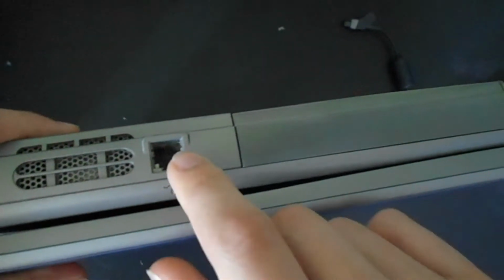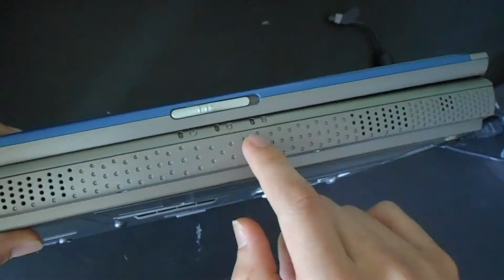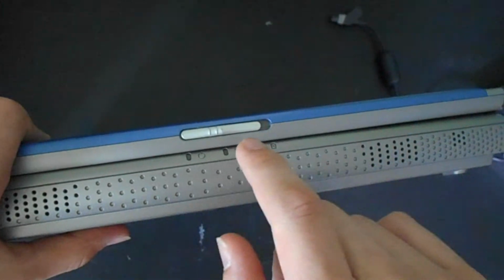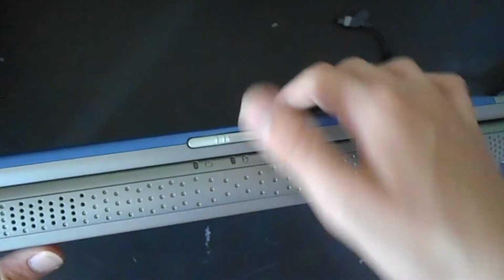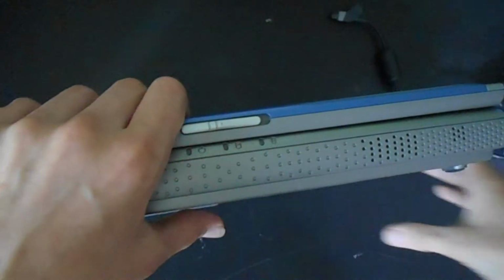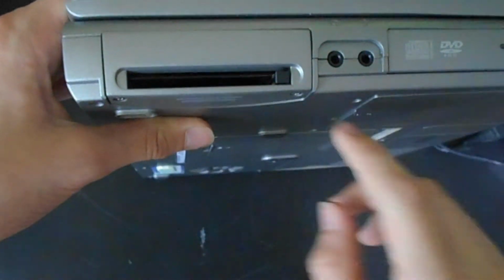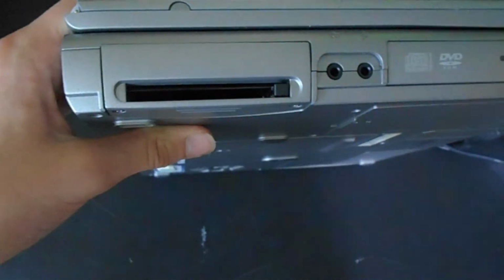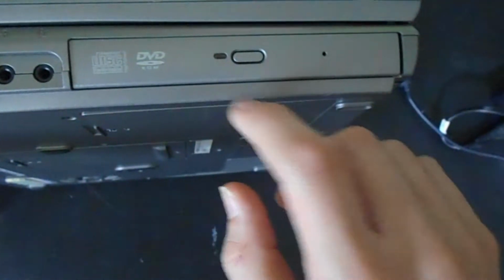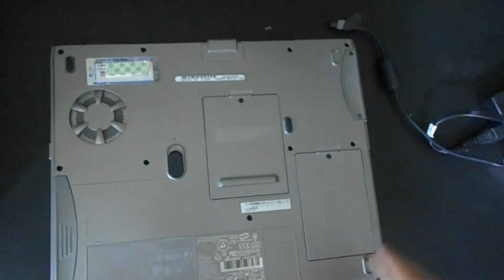On the side, there's the 56K modem telephone jack and the battery. On the front are the 3 LEDs for indication. You have power, drive access, and battery, and then you slide this to actually unlock and open the laptop, but we'll get to that in a little bit. And then on this side we have the PCMCIA slot for expansions, headphone and microphone 3.5mm audio jacks, and a DVD compatible optical drive.